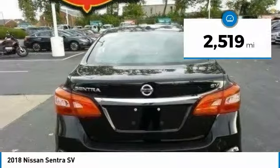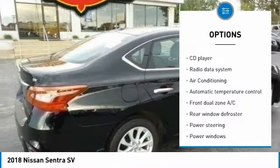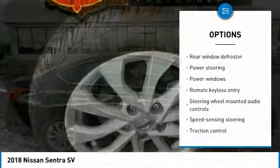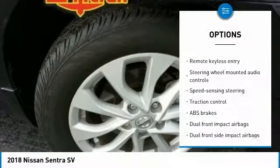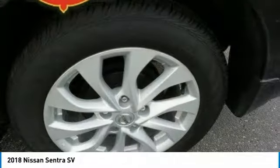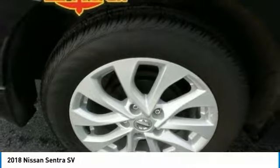Here are some of this vehicle's great options: traction control, dual airbags, air conditioning, power steering, AM/FM stereo with CD player, security system, rear window defroster, CD player, trip computer, power windows. Drive away with a great deal on this vehicle. Call or stop in today.